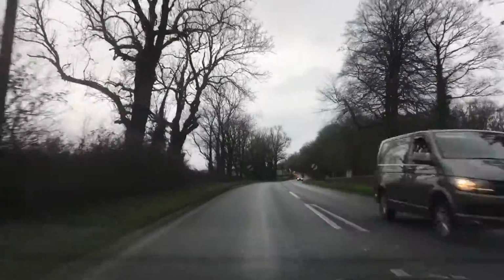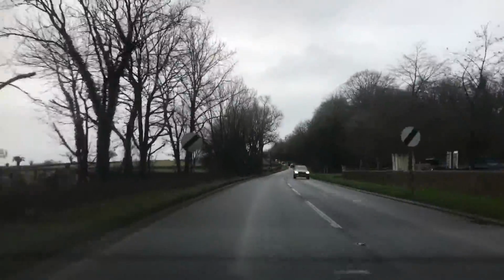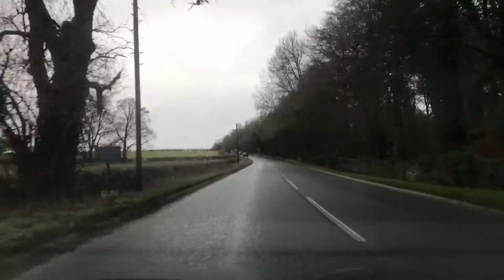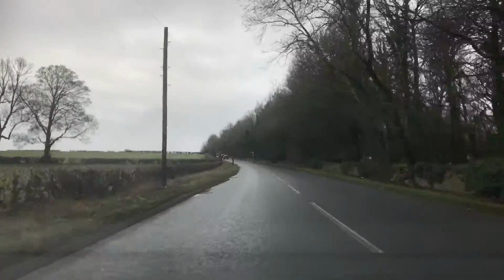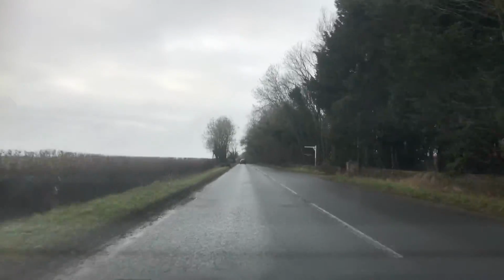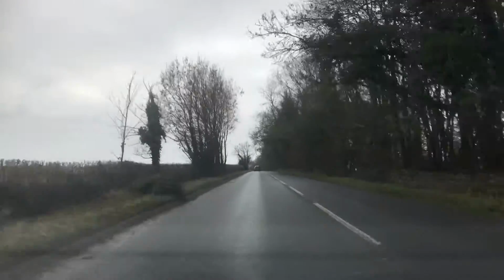I'm about halfway to Bath now. We're up on the top, and we'll start dropping down into Bath soon. We go from Gloucestershire into North Somerset.